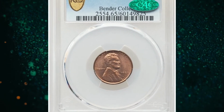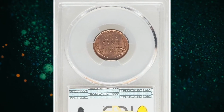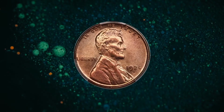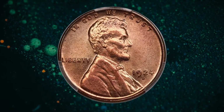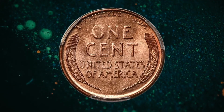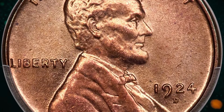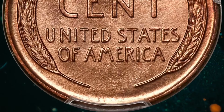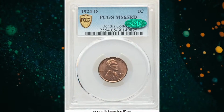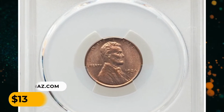Number 5, 1924 D Lincoln cent in MS65 red condition. According to Heritage, 10 years removed from producing less than 1.2 million Lincoln cents in 1914, the Denver Mint again accomplished a meager total of 2.5 million pieces in 1924. The 1924 D serves as a popular semi-key that commands a substantial premium even on lower grades. All mint state coins are scarce regardless of color, while fully red examples represent the cream of the crop. It was sold for $13,800.